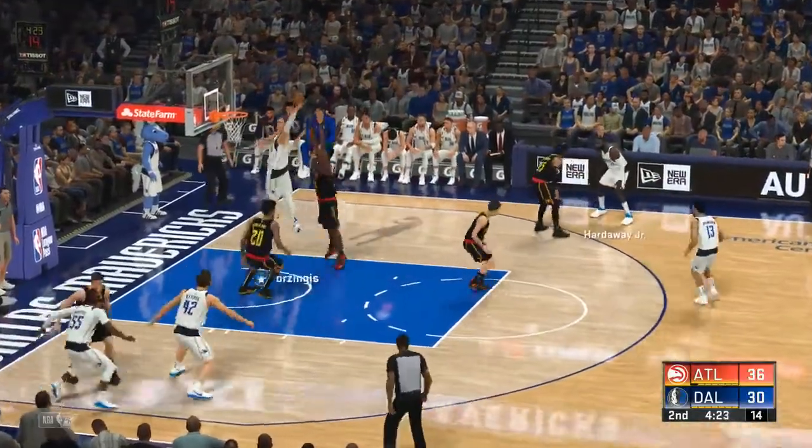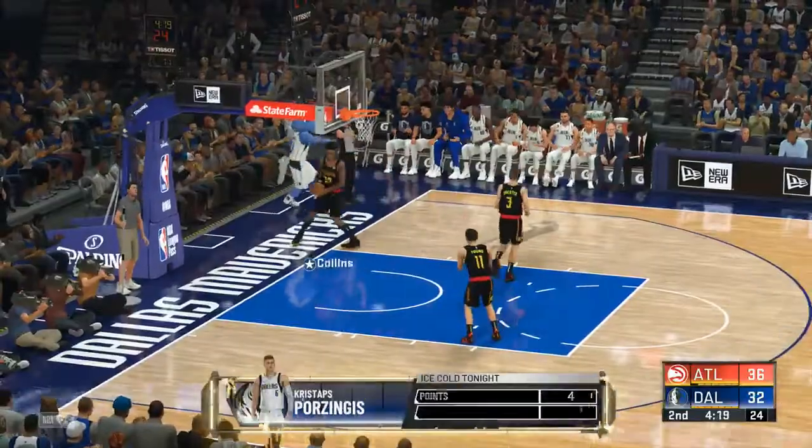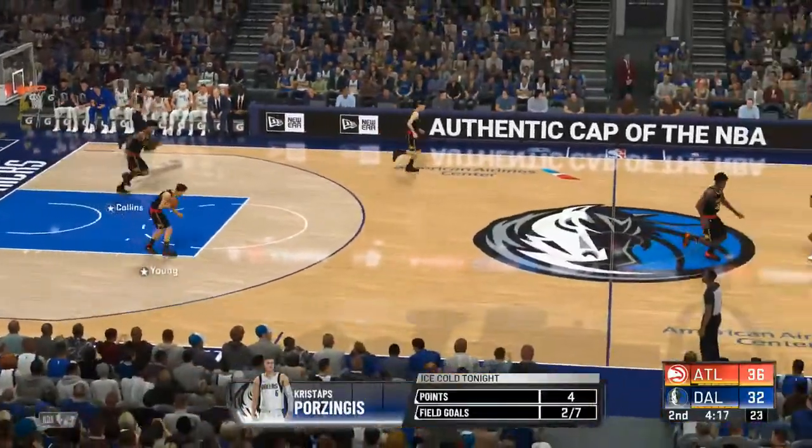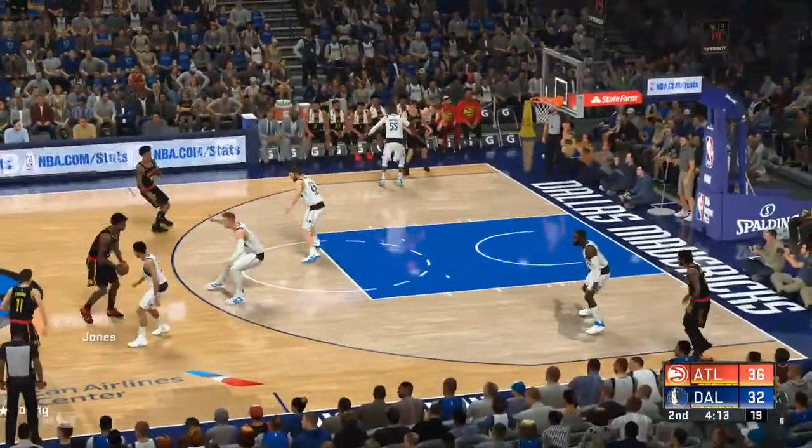Pass to Porzingis. Basket made, just his second this contest. He's 2 for 7 now. You know, Porzingis is a guy who's used to having to fight his way through the defense, and good balance allowed him to do that there.